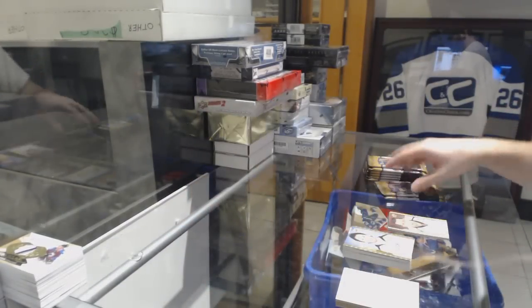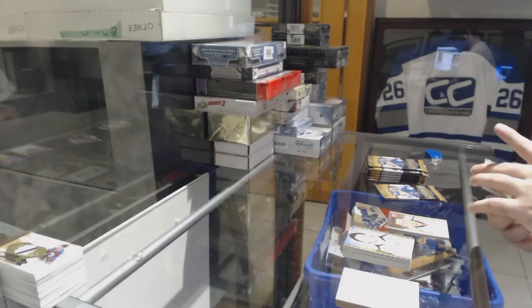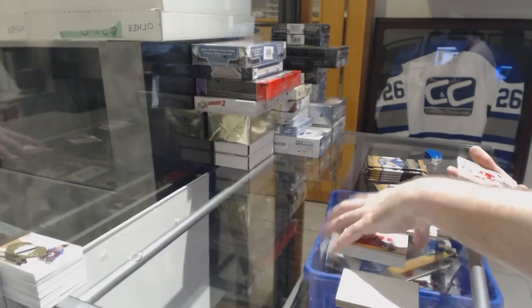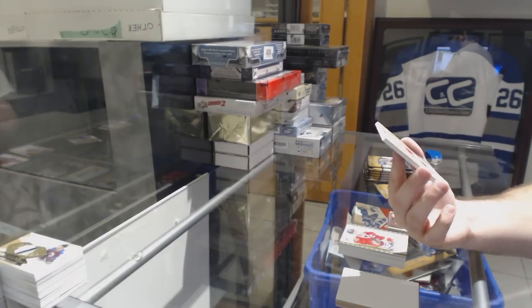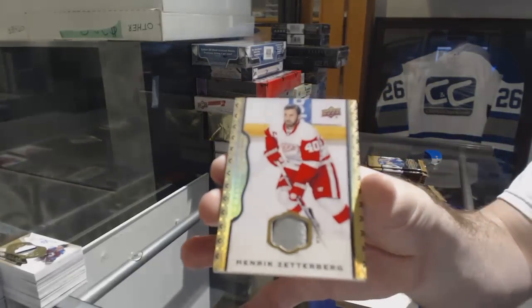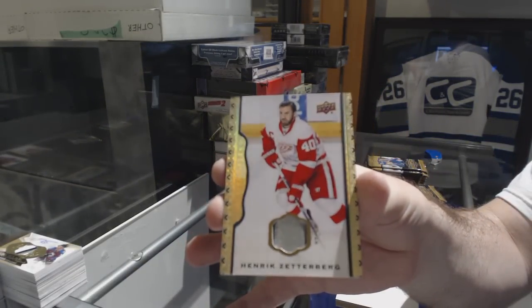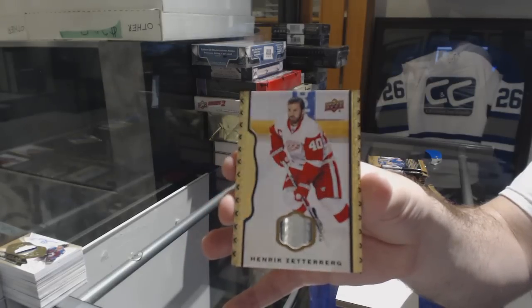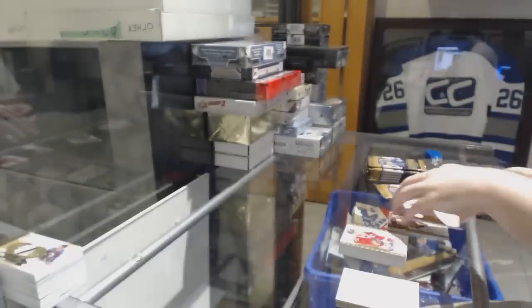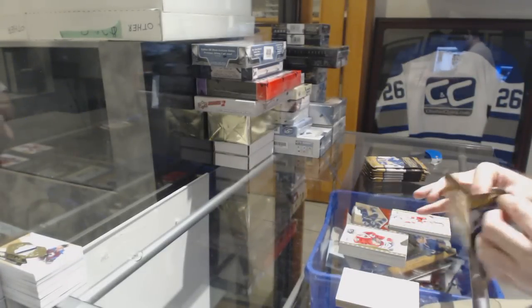Hey, oh, let's go. Will he get 50 this year? That's a good question. Who knows? For the Red Wings, number to 35, stick piece, Henrik Zetterberg. Henrik Zetterberg. Do you guys think Ovechkin will get 50 this year?